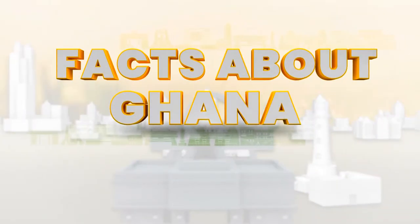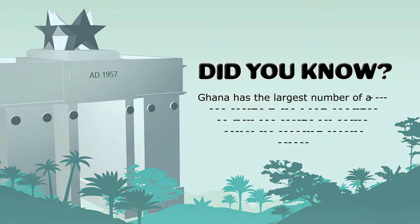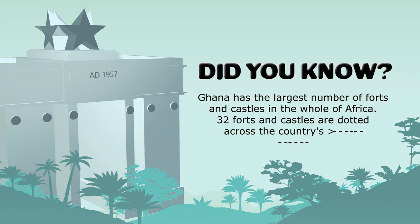Now, let's learn something interesting about Ghana. Ghana has the largest number of forts and castles in the whole of Africa. 32 forts and castles are dotted across the country's coastal areas.